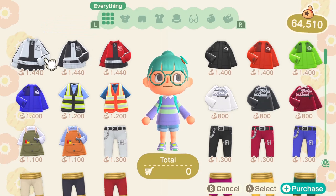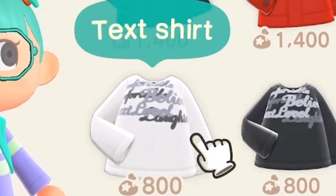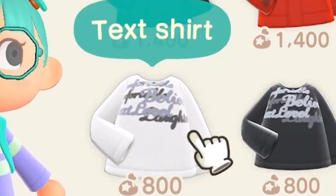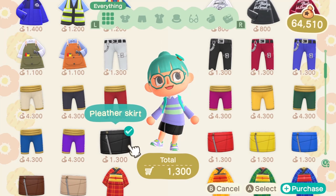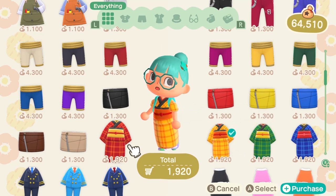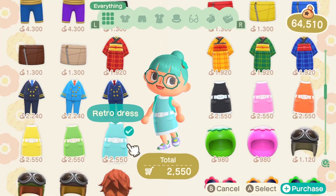Bulldog jacket. So, got a bunch of jackets here today. Mountain parkas, safety vest, text shirt. What does it even say? I can't read that. Laughter, believe. Is this a live, laugh, love shirt? No. What is this? Noble pants. Okay. Pleather skirt. There's some kimonos here. That's cute. I love the patterns. Old commoner's kimono. Oh my gosh. How cute. I like the red and the yellow. Pilot's uniform. Retro dress. Visual punk wig.